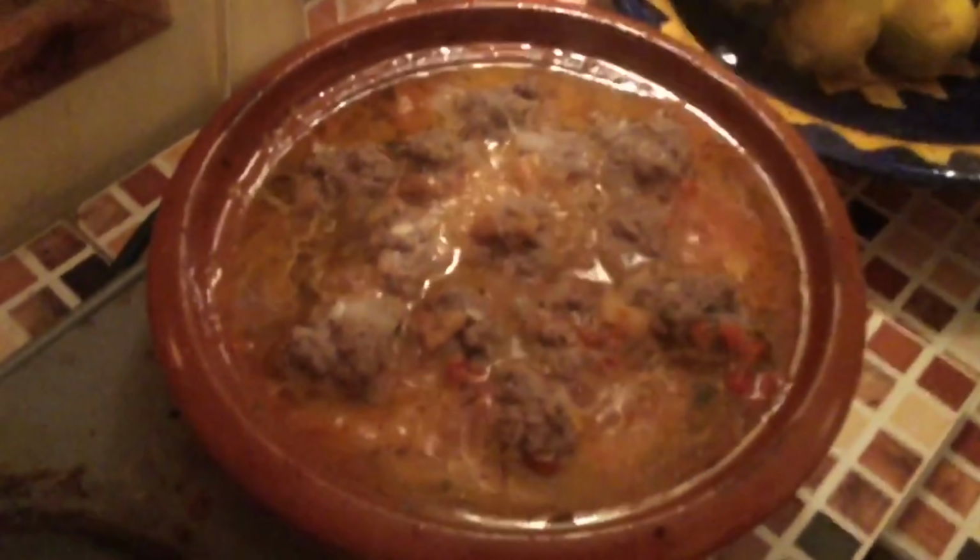Moroccans, the tagine got too bubbly. I don't know what to do. I had to take the lid off. So we got some leakage going on.